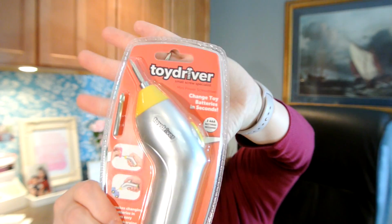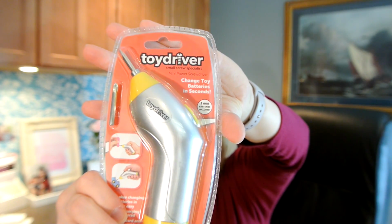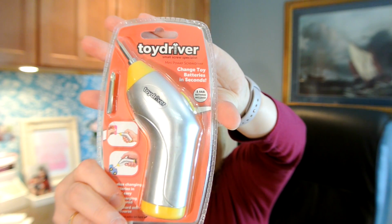Right after he opens this one, Bill will be opening this one. My husband has tons of tools, but it never fails. Christmas morning, we start opening packages, and then we have to stop because he has to go downstairs to the workroom to find wire snips, a screwdriver, this, that, what have you. So this is called the Toy Driver, and it has a flathead and a Phillips head, and it's battery operated. And for just $9.99, my husband can literally unpackage and assemble in the blink of an eye.